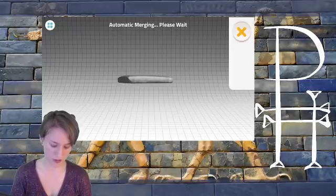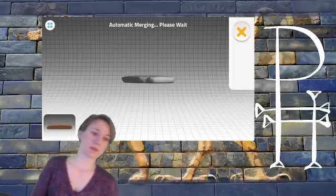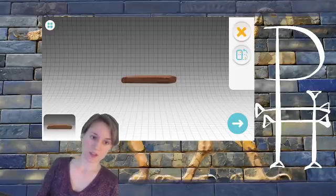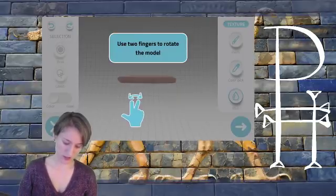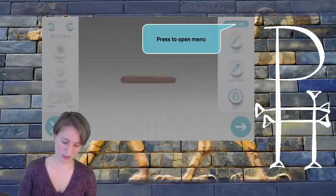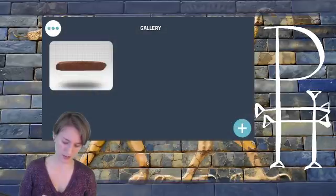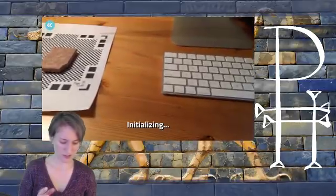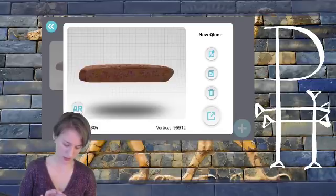Okay, so it's done the processing and it's doing its automatic merging thing. Oh, and you can't see because of my head, but it keeps the original scan in the bottom left. So we've got that. So we have the front and the back. Now we press the arrow button and hopefully it's, oh, thank you. It's actually, I have to press the arrow. Oh, no, I didn't want to do that. No, I just want to look at it. Silly phone. No, what on earth is this? Sorry, I have no idea what's going on. I just wanted to look at it.